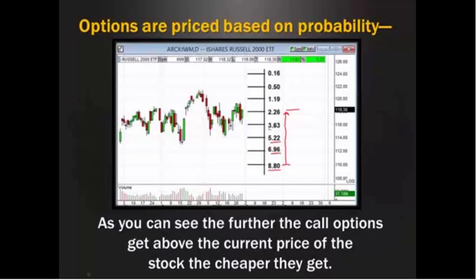Now, this is what's really interesting. I want you to file this away in your memory banks: when you start getting out of the money. In other words, the stock right now is 118.30, and we jump all the way up here to the 120 option. Well, this 120 option has no intrinsic value at all. It's all time value. So this is $1.19 of time value, and that's based on the probability in this period of time over the next 2 weeks that this stock is going to get up and past this option's price, based on the volatility of the stock and the amount of time left.